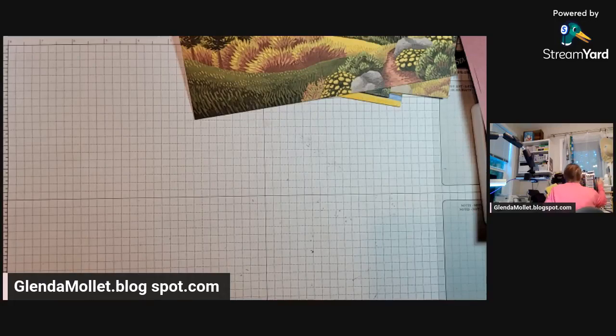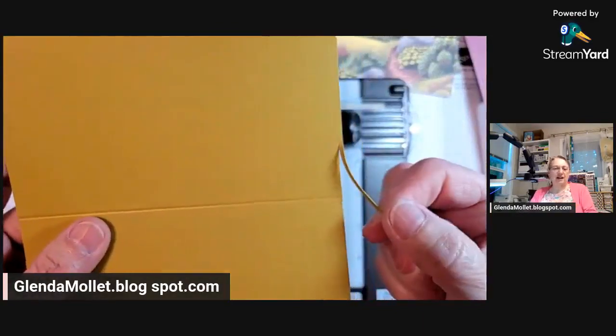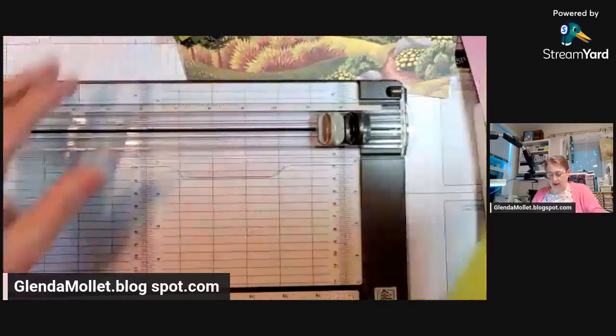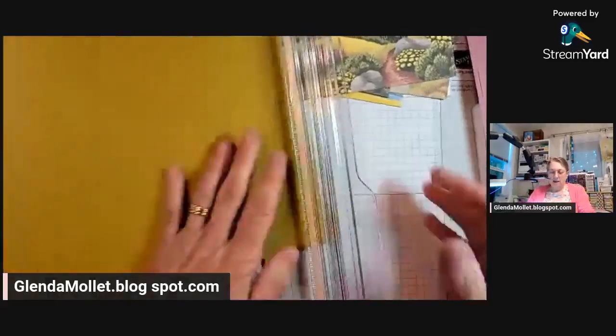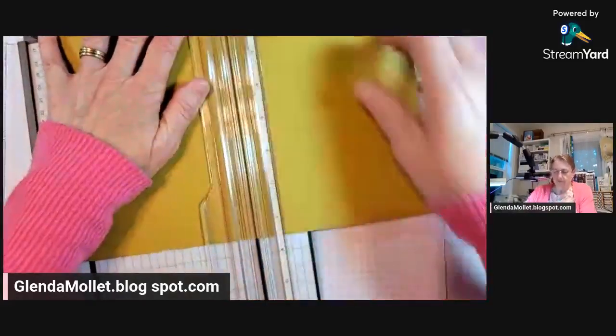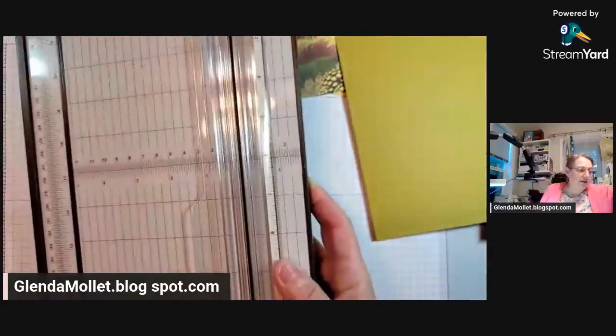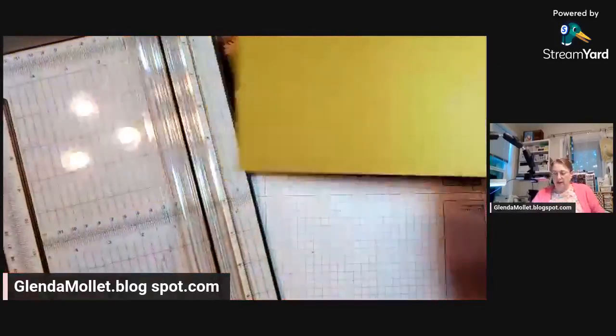All right. Avalanche. Look what I did. I moved the paper and did a cut on it. And it's like, I hate it when I do that. It's all right. Just going to grab another piece. Cut it. And then we'll score it. Okay.